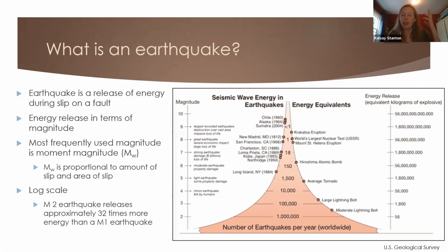We think about moment magnitude in log scale. So a magnitude 2 earthquake releases approximately 32 times the amount of energy as a magnitude 1 earthquake. So it gets big fast. And I realize now that I'm seeing this is a bit fuzzy when it's in larger screen size here, so I apologize for that. But up here, above magnitude 9, we have the Chilean, the Alaskan, the Sumatran earthquakes, very large, greater than magnitude 9 earthquakes. Here's our 1906 San Francisco earthquake, just under a magnitude 8.